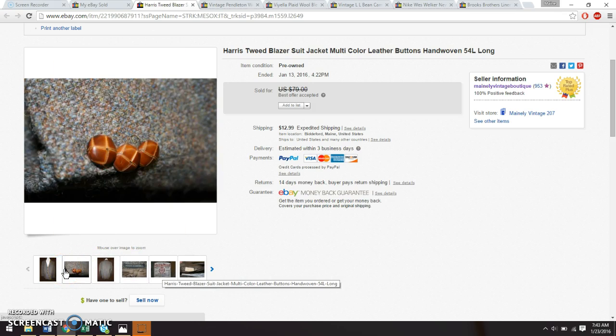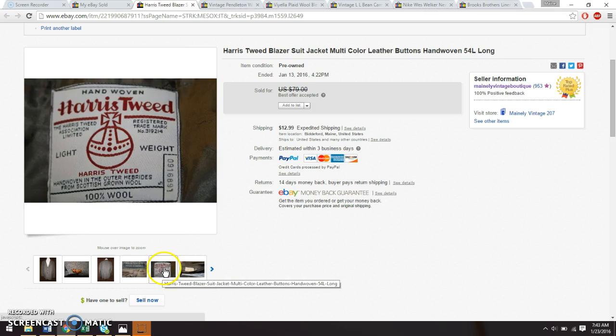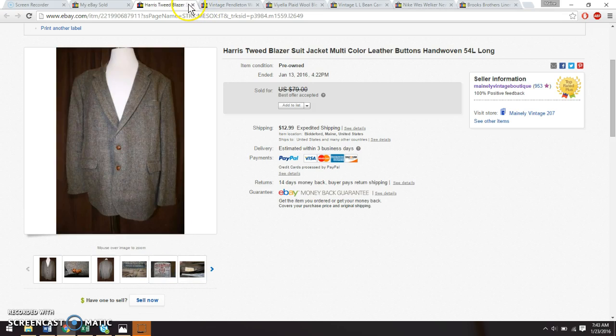We paid $9 for it at a thrift store, and they sold it for 78 bucks. I'm not good at the mathematics here right now. It's a little early in the morning, but I got a good return on it. I got it into a box. Cost me about $9 to ship. Made a few bucks on the shipping. I was happy with it.